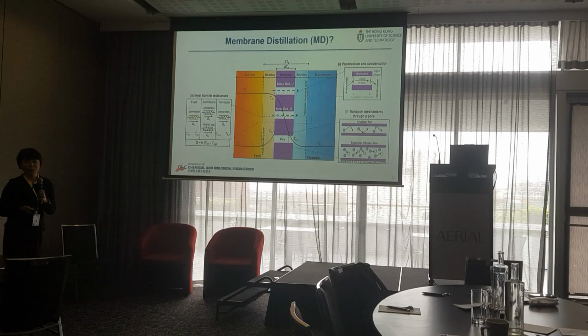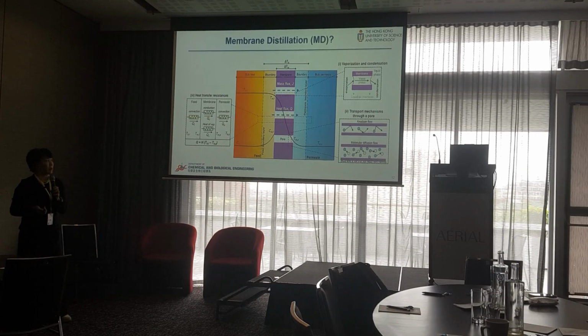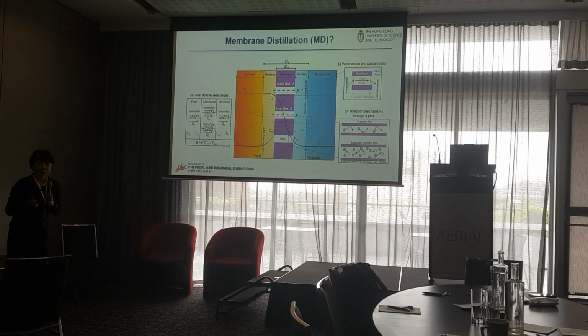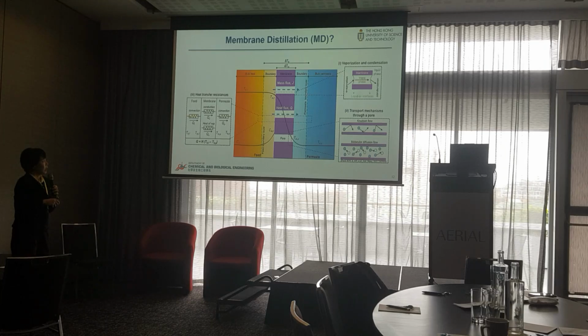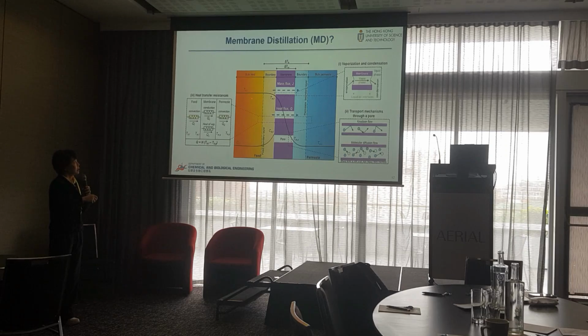So why MD? Before I introduce the two-stage process, let me briefly introduce the concept of membrane distillation. Unlike pressure-driven processes like MF and RO, in membrane distillation we use a hydrophobic membrane. We create a vapor gradient through the temperature difference between the feed side and the permeate side. The driving force of the temperature difference causes vaporization in the boundary area between the bulk and the membrane surface.